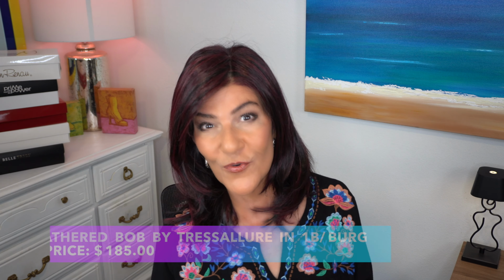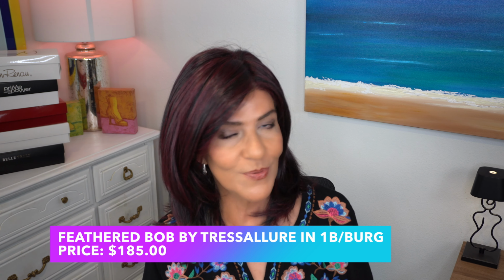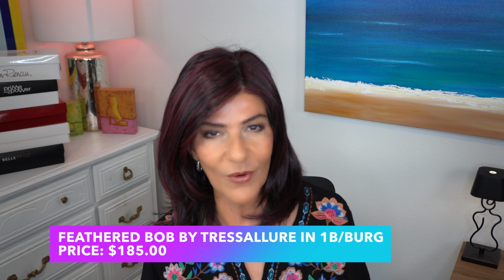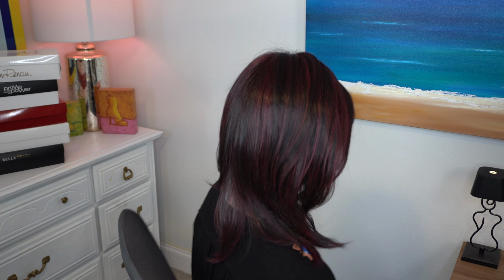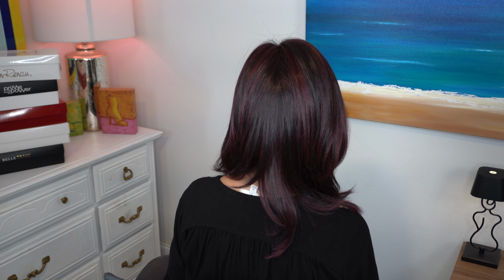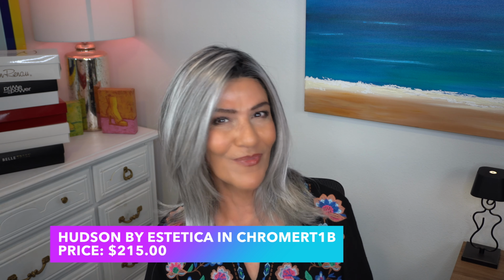And this is Feathered Bob by Tressalure in the color 1B Burgundy. Absolutely gorgeous wig. I have not worn this wig and I don't even think I've reviewed it, but the color doesn't really work for me, so it's going in my sale pile. This is Hudson by Estetica in the color Chrome RT1B.